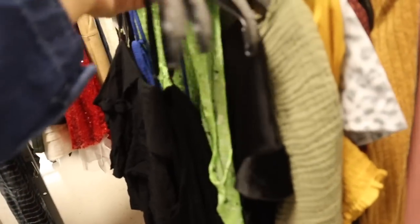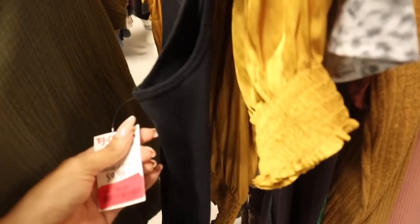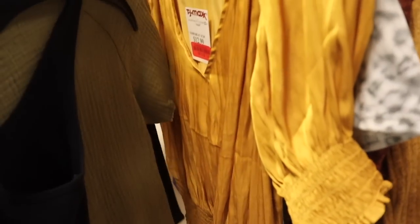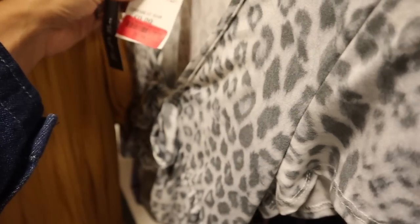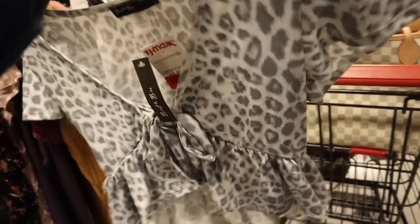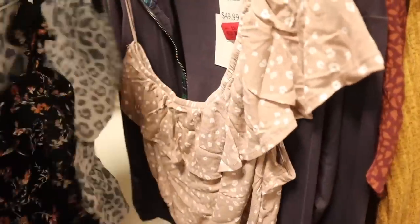Another pink top. Here's a green one. It's so cute. I love these oversized t-shirts. There's Hollister. I used to love Hollister when I was younger, so $6. They have mustard yellow for $10. How cute is this one right here? Don't you guys love this one too? Very tempting, but I feel like I'm going to bring it home and never wear it. So let's go ahead and move on.